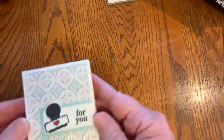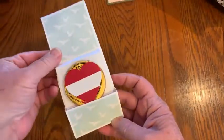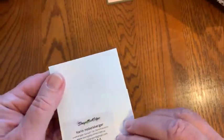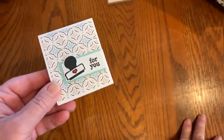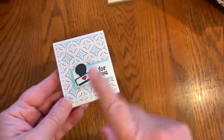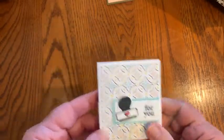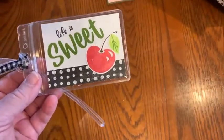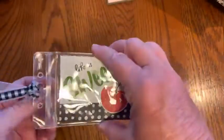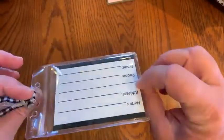I have a couple of 3D items. Let me dig in my little pile here. This is super fun, and when you open it, there's some chocolate inside. This is made by Karen Hobelsberger from Austria. So you can see designs from people all over with chocolates and candies and all kinds of fun things. And then the last thing that I have is a luggage tag made by Deborah Harrison with the cherries bundle. I thought that was a super cute idea, so that way you can know where your luggage is.